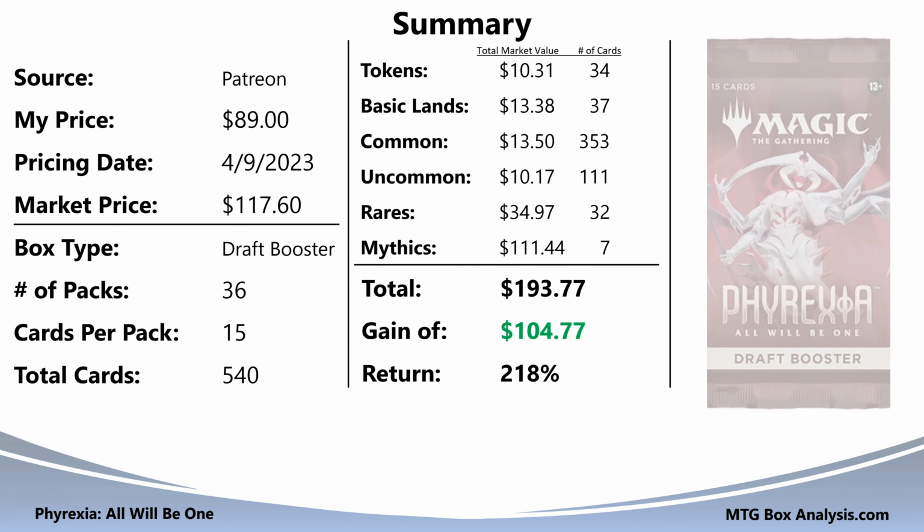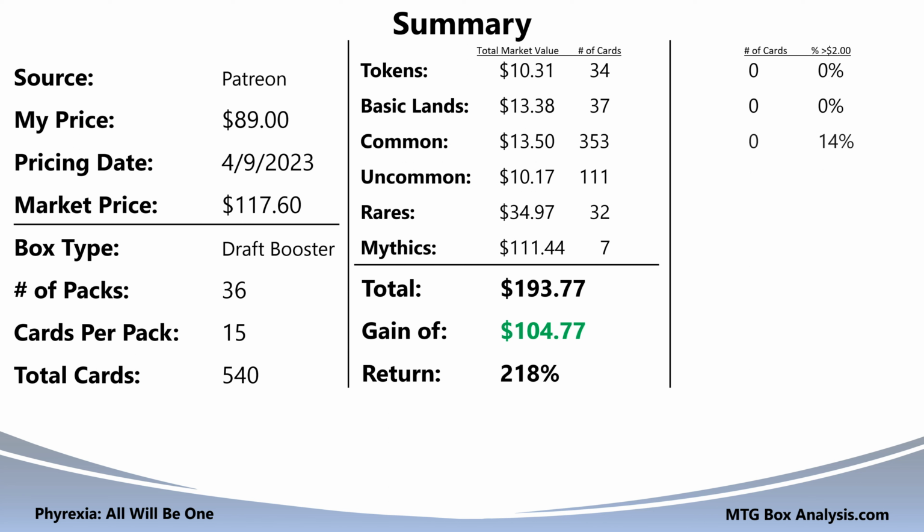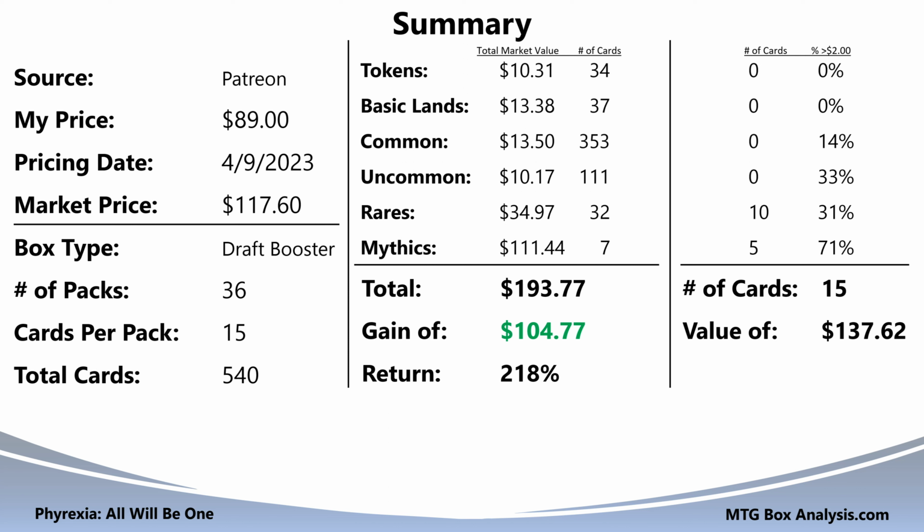Now, for those of you interested in cards valued just over $2, the numbers look like this. In total, we saw 15 cards valued over $2 in this box, and they have a current combined value of $137.62, which means that those 15 cards represent 71% of the total box value and more than paid for the box.